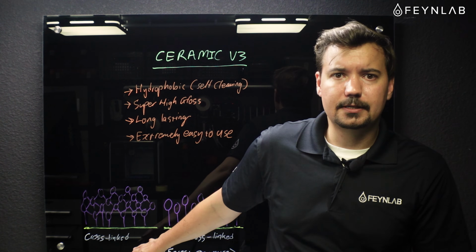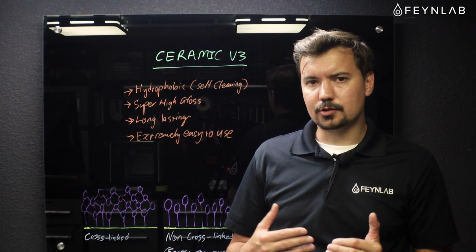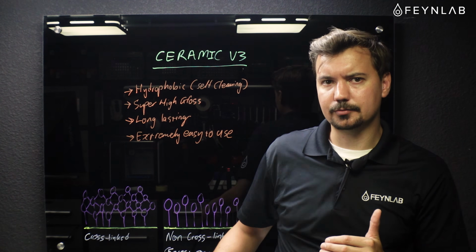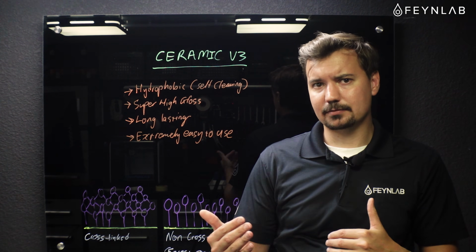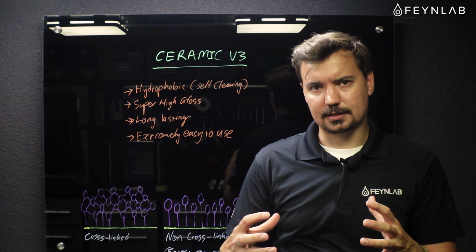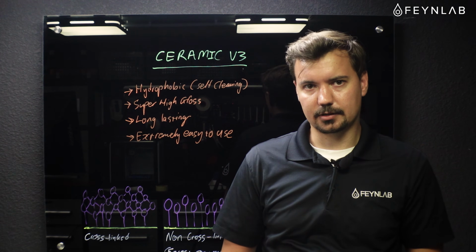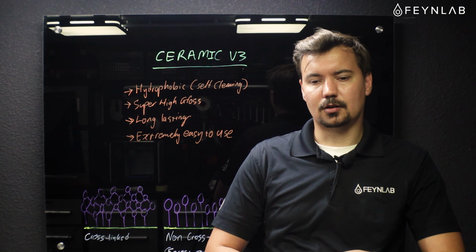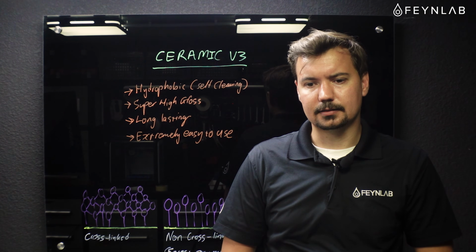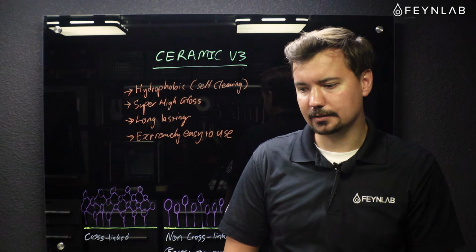So Ceramic V3, highly cross-linked, really dense. What's cool about it is that we found a way of almost mimicking the hydrophobics and self-cleaning, maybe even better than forest structure type coatings in a highly densely cross-linked system. That's really novel, and it might be one of the first coatings where you have that optical brilliance with the extreme clarity and extreme hydrophobics. It's going to be interesting to see what people think about it.